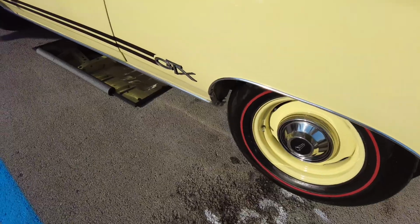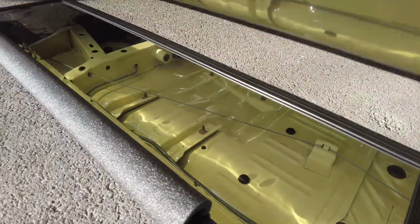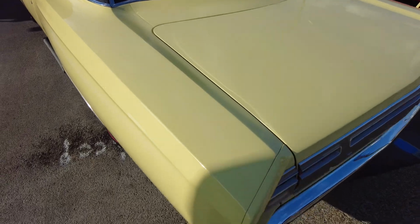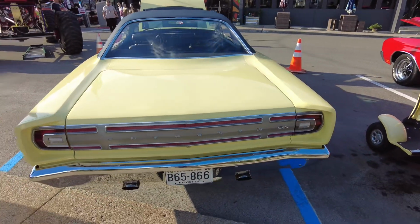You can see the bottom of the car. It's nothing new to me, because when we restore a car in Europe, that's how you end up doing it. Make it right, or don't even start on it. But yeah, this is one of the very few examples here today which was very nicely restored.